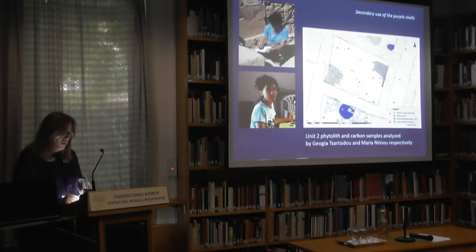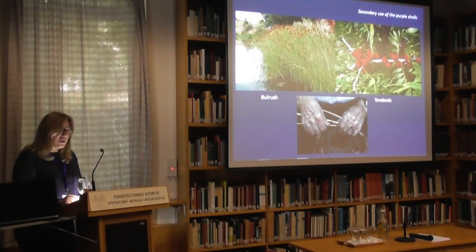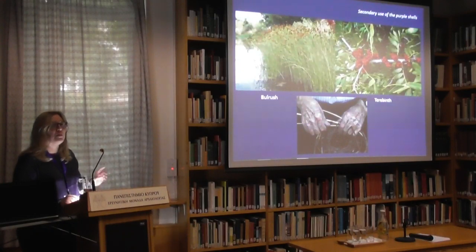Georgia Tsartsidou, who has taken many phytolith samples from the complex, has identified the presence of bulrush in Unit 2, and Maria Dinu, who took wood charcoal samples, identified wood charcoal from terebinth. Both these plants are used in basket making, and the phytoliths and charcoal fragments in this space might be what is left of the containers that actually held the shells. I should tell you here that, especially in this room, the sampling was very deliberate and very targeted. We were wondering about this.